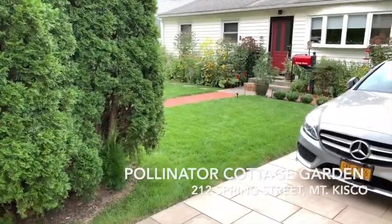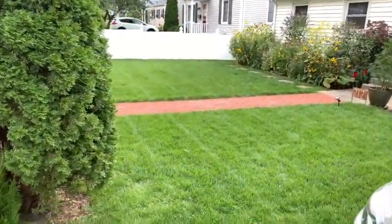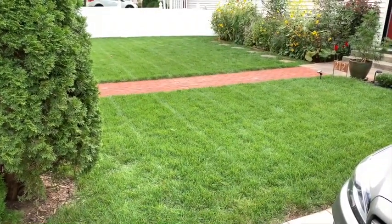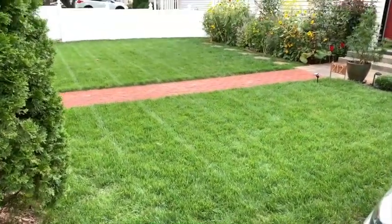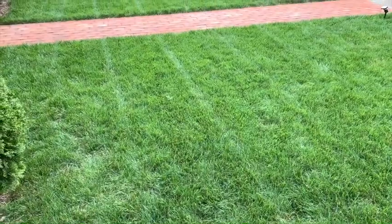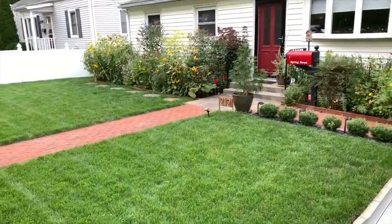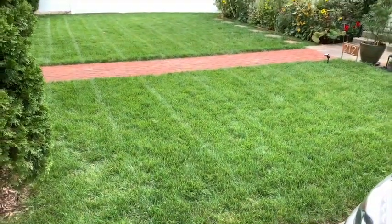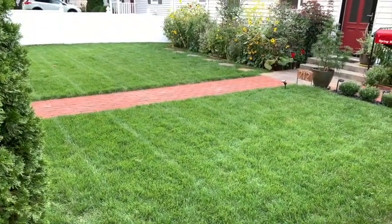In Mount Kisco, and finally we have a garden that is well maintained in a way that is not unruly, wild and jungle. It's not that we don't like these wild gardens, but we really like to offer people an example of very healthy grass without the use of toxins. And as a bonus, of course, there's this lovely flower garden as well. I'm curious how she got this grass so healthy and beautiful. I'm going to ask her on the garden tour.